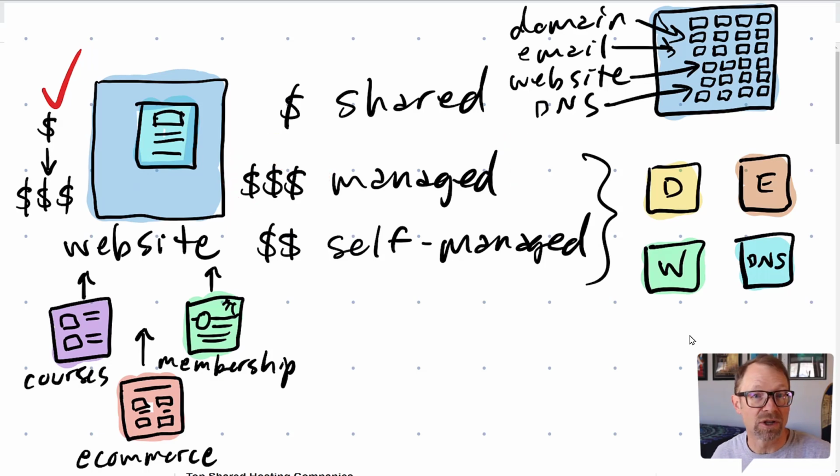Now, self-managed hosting is kind of the best of both worlds. In both of these types of hosts, managed and self-managed, the domain is separate, and it's recommended that you register your domain name separate from the hosting company, whether it's managed or self-managed. And then the email, also recommended to host email. It's a best practice to host your email, regular email addresses that need to send and receive email, separate from the website. Now the website is hosted at the managed or the self-managed host.